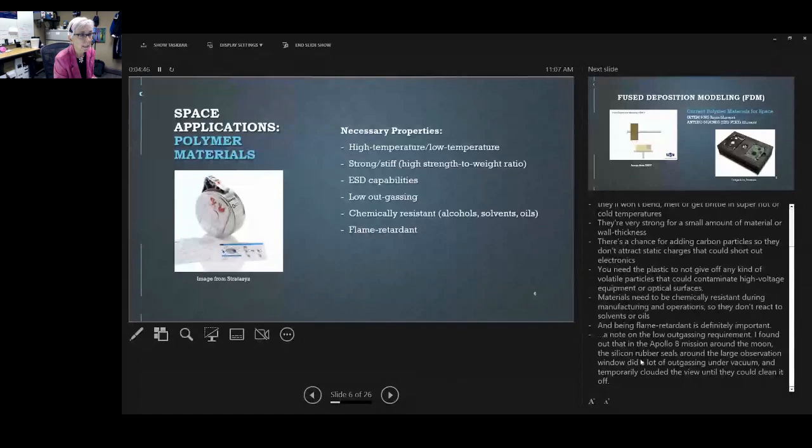A note about the low outgassing requirement. I found out that in the Apollo 8 mission around the moon, the silicon rubber seals around the large observation window outgassed when they were under vacuum, and they temporarily clouded the view until they could be cleaned off.